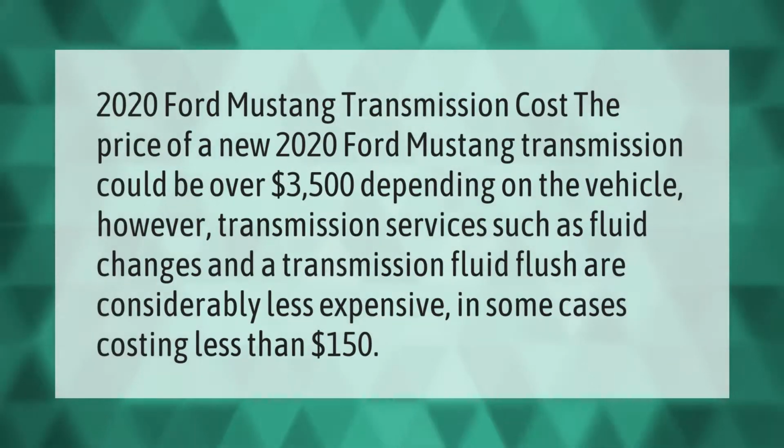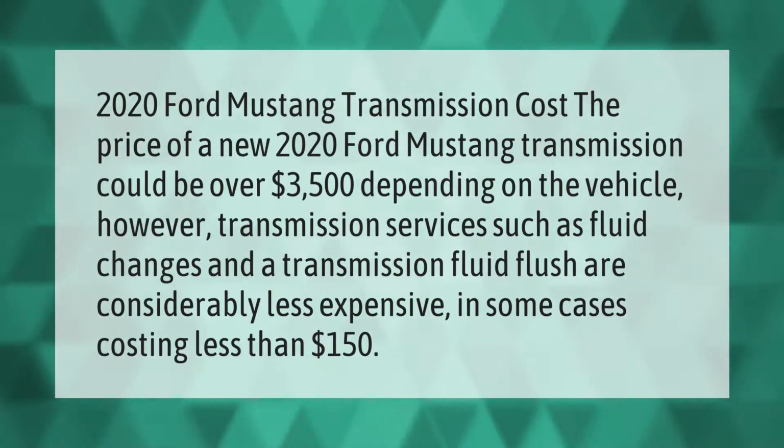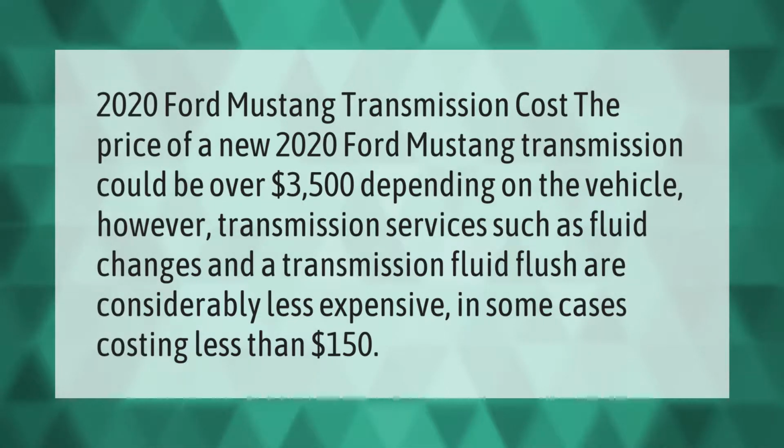2020 Ford Mustang transmission cost. The price of a new 2020 Ford Mustang transmission could be over $3,500 depending on the vehicle. However, transmission services such as fluid changes and a transmission fluid flush are considerably less expensive, in some cases costing less than $150.